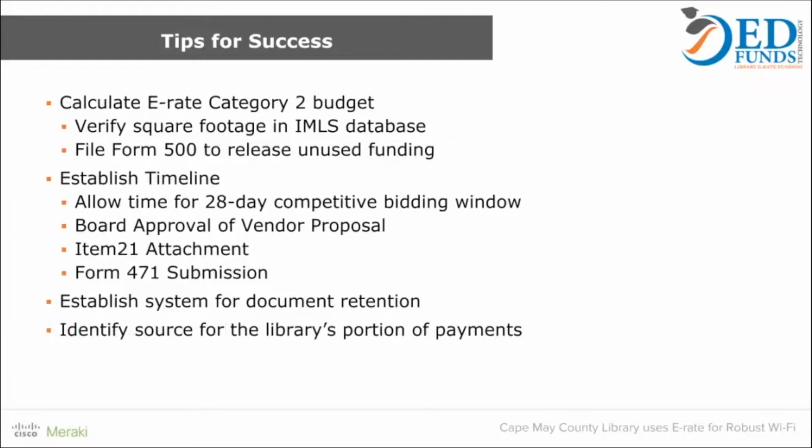And continuing with some tips here, calculate your Category 2 budget. You want to know what's available at each site. And you may even want to put that in your RFP so that vendors know to only provide the pricing or the quote up to, or to clearly identify the amount of the cost of your request that is eligible for E-rate funding. In calculating your Category 2 budget, it's best practice to reference the IMLS database.